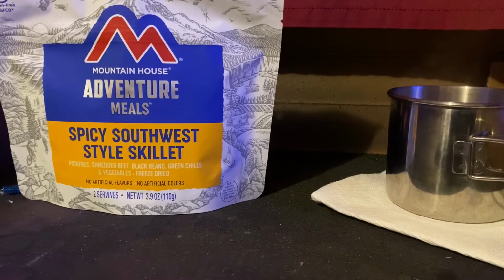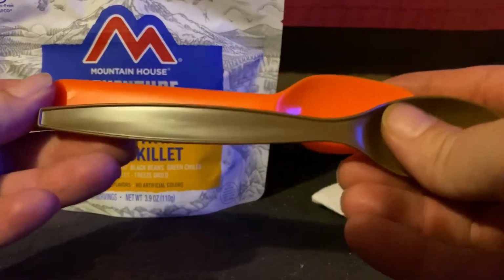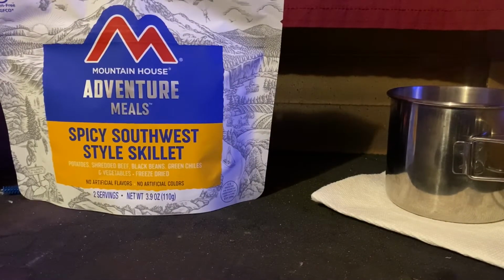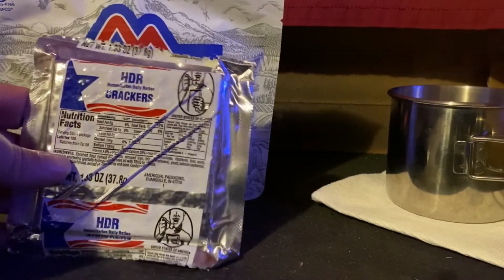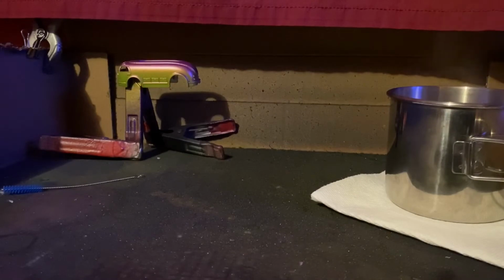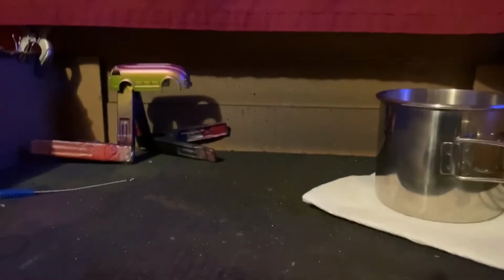But I will be doing my taste test with a color matching spoon. That guy's, I think, a little bit too short. This guy's a little bit longer. It's going to give me a better chance of reaching down in there and getting the bottom. And I do have my HDR crackers out on my tray sitting over here. So what I'm going to do is I'm going to go ahead and rip this guy open. And hopefully, there we go.